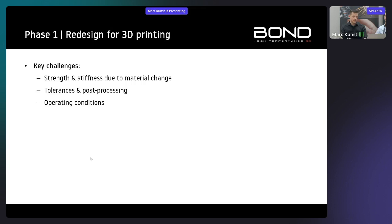Key challenges for this: the material PEEK, of course, has a different strength and stiffness than the super duplex. It's much less stiff. The strength is much less. Post-processing of PEEK is difficult. It will deform a little bit when you compress it too much. It will deform after post-processing because there are internal stresses, and the operating conditions, of course.